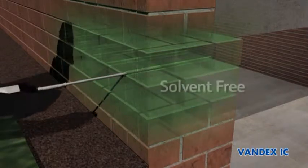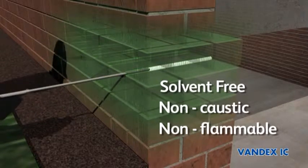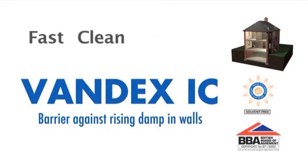Because it is solvent-free, non-caustic and non-flammable, it is also safer to use. Vandex IC, the fast, clean and effective treatment for rising damp.